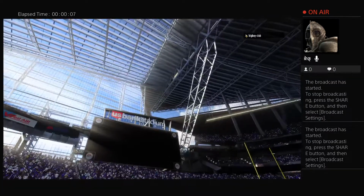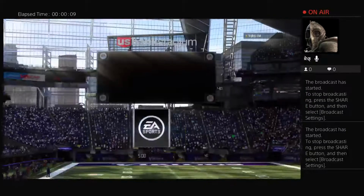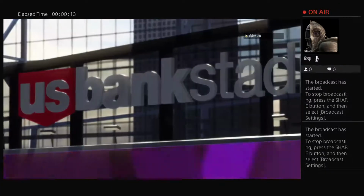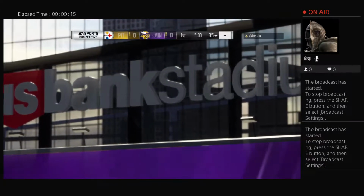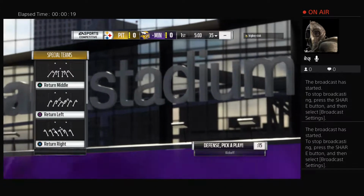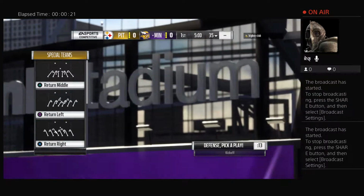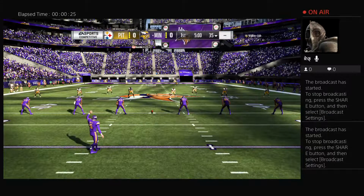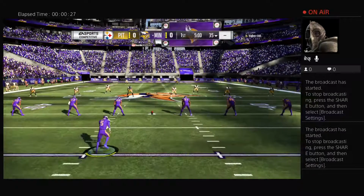The NFL on EA Sports has come to the Twin Cities at U.S. Bank Stadium in downtown Minneapolis. The scene a short time ago, this crowd decked out in purple, and they were in full roar as their guys burst out of the locker room. We're ready for football, folks, as the Vikings get set to do battle with Ben Roethlisberger and the Pittsburgh Steelers.